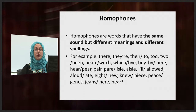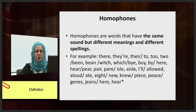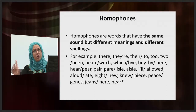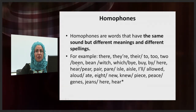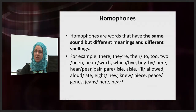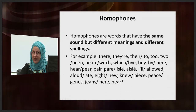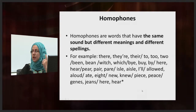Homophones are words that have the same sound but different meanings and different spellings. For example, and the most tricky ones are there, their, and they're. Three different meanings, three different uses, one same pronunciation. We also have two, T-O, too, T-O-O, and two, the number. Bean, the past participle of the verb to be, and bean, the vegetable. Which, and which, the relative pronoun. Buy, to buy something, and by, the preposition. Here, for place, and hear, the verb.